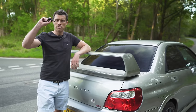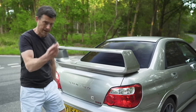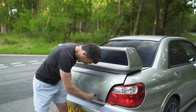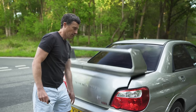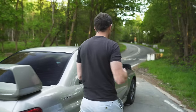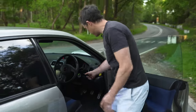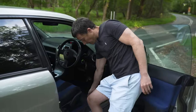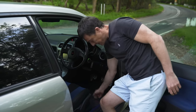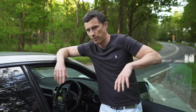Even though you've got remote central locking, you can't open the boot without using the key. Yeah, great. Also, if you've just popped out of the car to get something out of the boot, then you realise that you need the key, then you have to come back. And yes, you don't have to grab the key again. You can open it with this latch here, but then you have to obviously go back to the boot and you're there backwards and forwards all day. You never get on with your journey.